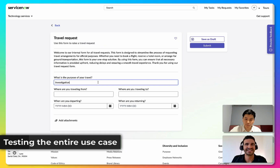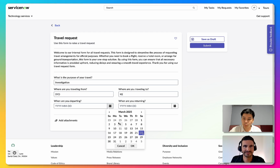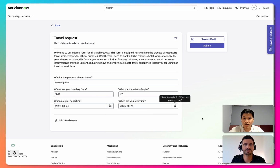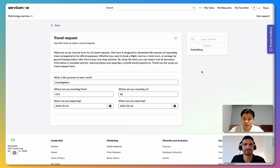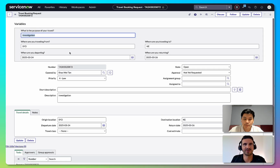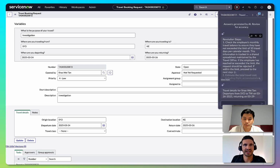Okay, I do have the form open as well, so let me put in a travel request from Sydney to Kenya, I think. So Kenya is one of our high-risk travel countries, so I'm interested to see how this processes differently. Okay, I've submitted the request. Nice. So I can see your request here. So let's open it together.